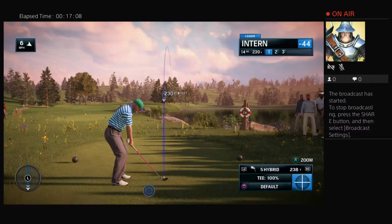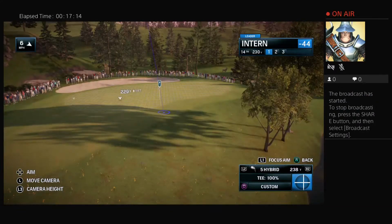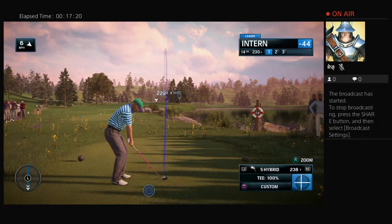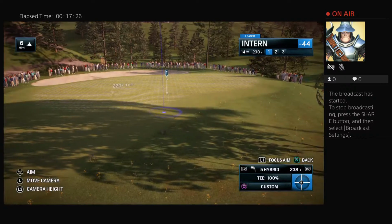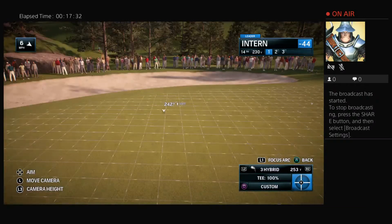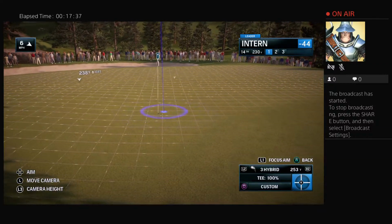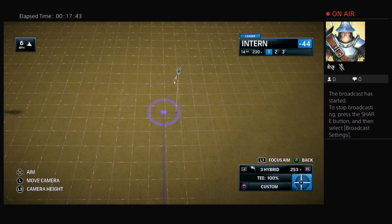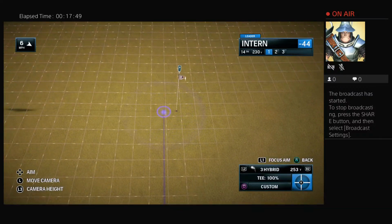Par 3 14th, headed over Lake Zimmer. Old man Zimmer was a legend in these parts here in Maine at Lighthouse Point. All you want here, Frank, at 240 yards. Really some strong winds out there today, and we can already see the effects on some of these shots.